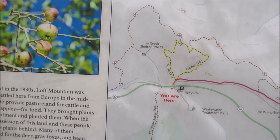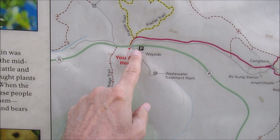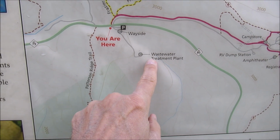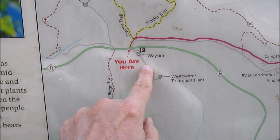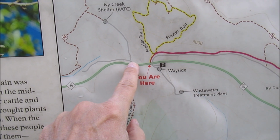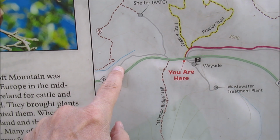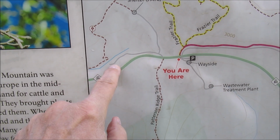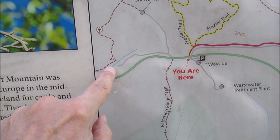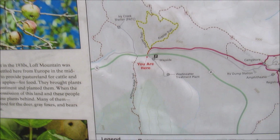Actually, this information kiosk shows part of what I was talking about. This is the west side of the mountain, and there used to be an old road that came up here past a wastewater treatment plant, came up like this. Here's the wayside, then headed north, and then down the east side of the mountain like this. There's part of it right there. This is Ivy Creek, so I'm going to follow this for a ways, and it had to cross Ivy Creek right in through here somewhere and then head on down the east side of the mountain. So we'll see what we can find.